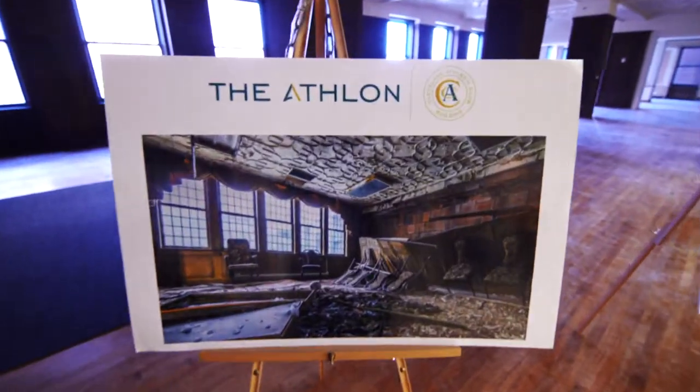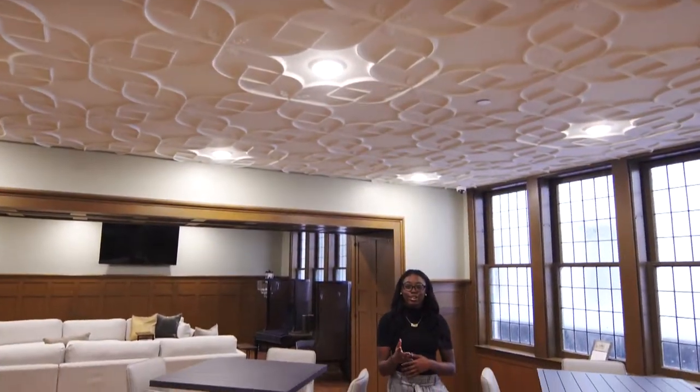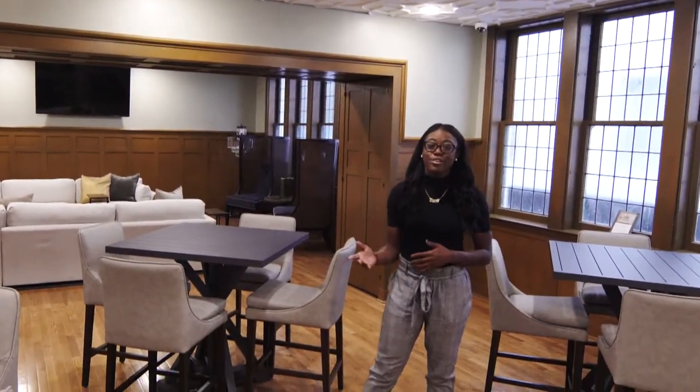and it was full of contents and full of, you name it. The Cleveland Athletic Club was full of rich history, and the developers here have done a great job of taking what was old and making it new here at the Athlon.